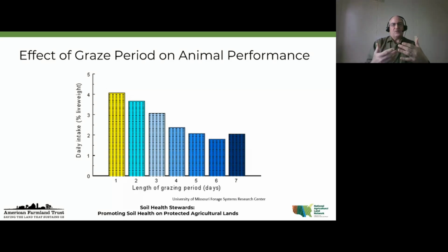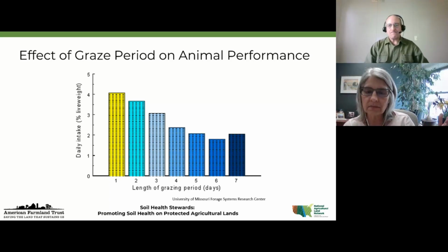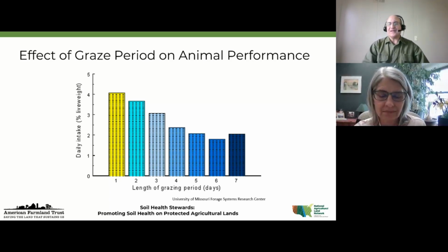So why is that? Anybody want to hazard a guess in the chat? Why is it that their intake diminishes the longer they're in a paddock? And my next slide will kind of talk about that, but any thoughts? When you say intake, you mean the amount of food they're eating? Yeah. So there's just less of it, maybe? Yeah. Okay. Yep, Nicole, you're getting it.